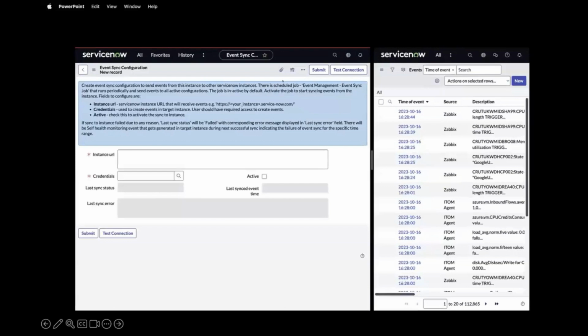So now I have two instances opened. The original instance, where I'll be setting up everything on the Now connector, and the target instance, where I'm setting all the instances to. So this is just the current events that we have coming in.